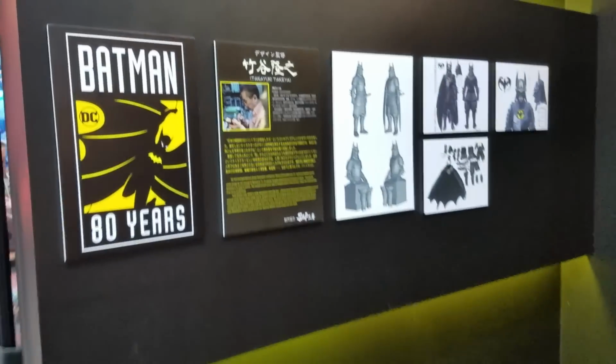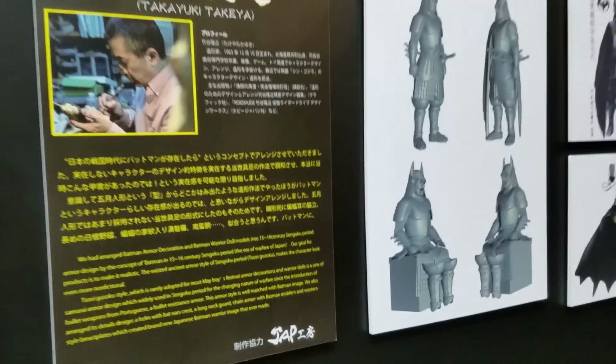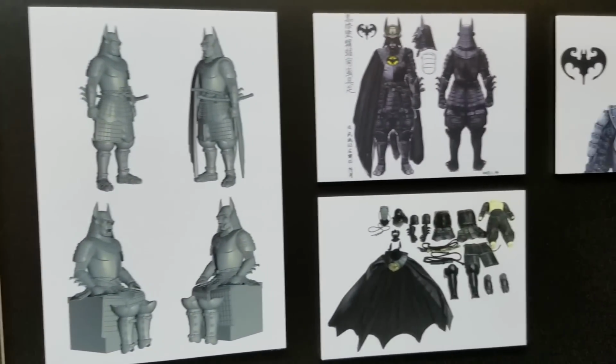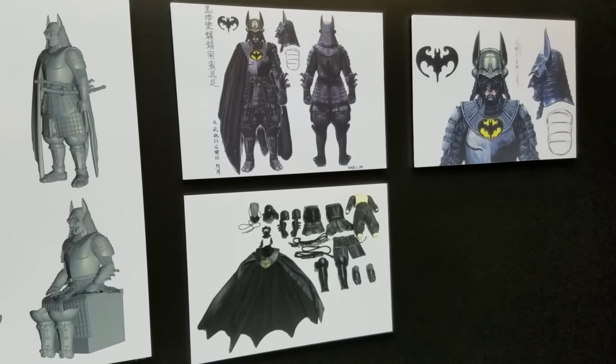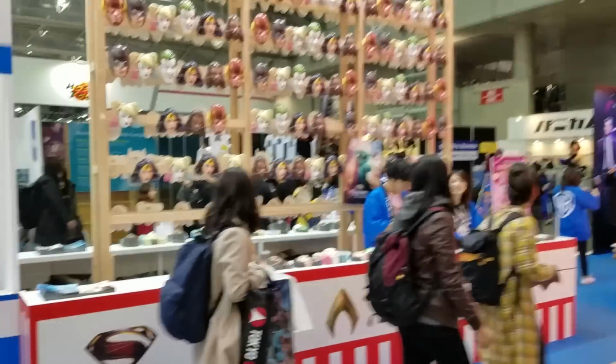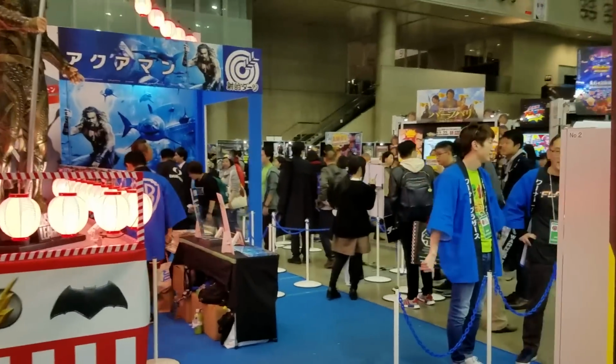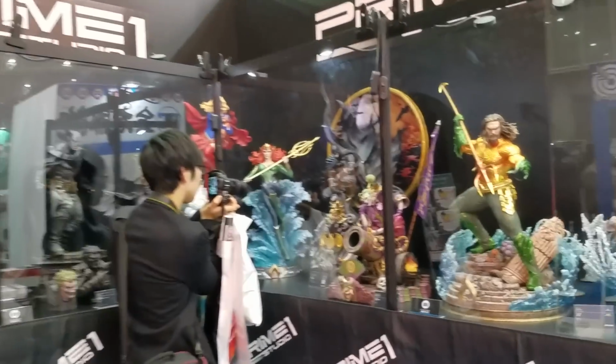Incredible. So, this is a Batman armor inspired by the armor of the 15th and 16th century in Japan, the Sengoku War period. I was speaking to some of the guys earlier on. They were telling me it's looking like costing around $2,500. I mean, you know, understandable considering the amount of work that's gone into it.